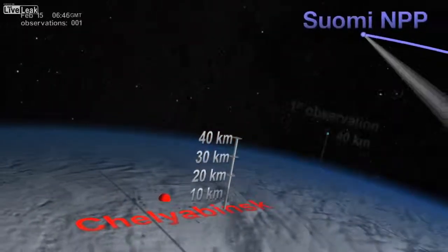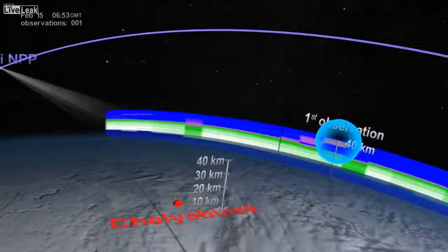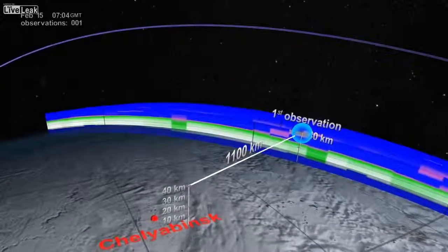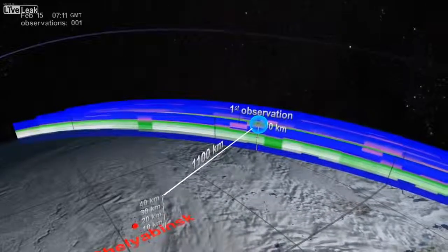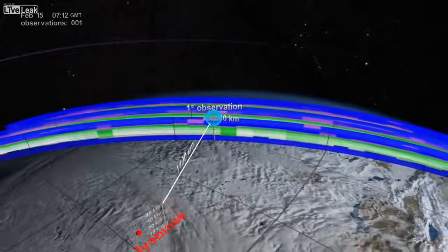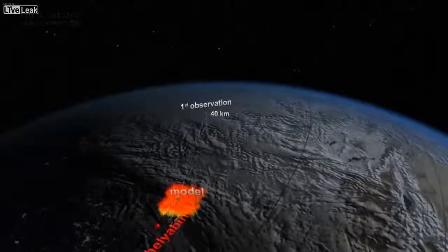The highly sensitive OMS instrument on board the Sumy MPP satellite made its first observation of the plume nearly 3.5 hours later, an entire 1,100 kilometers east of the explosion and already at 40 kilometers altitude, well into the Earth's stratosphere. A surprising observation, since the stratosphere usually acts as a bumper that caps aerosols trying to rise up from the lower atmosphere.